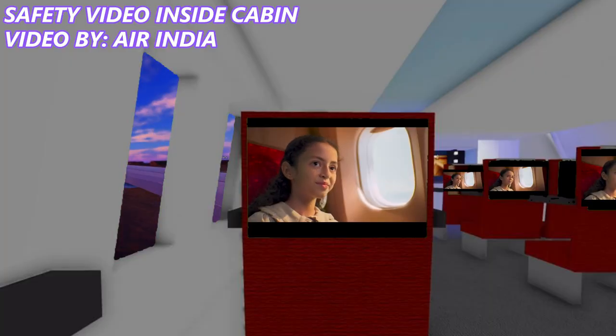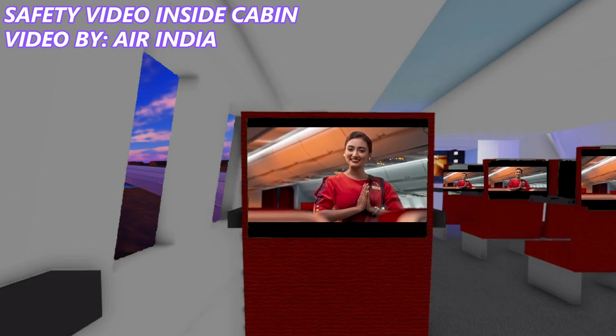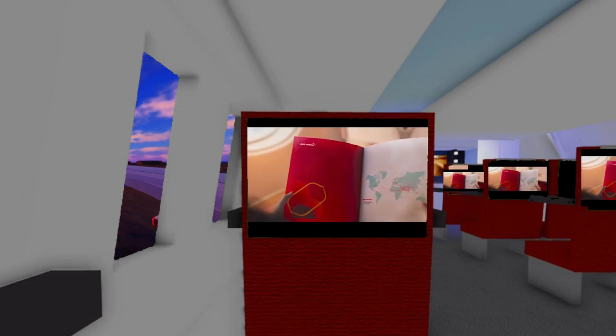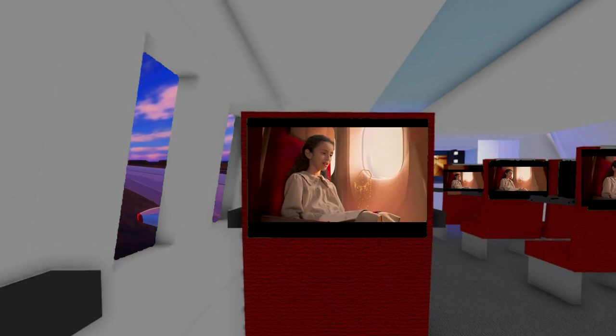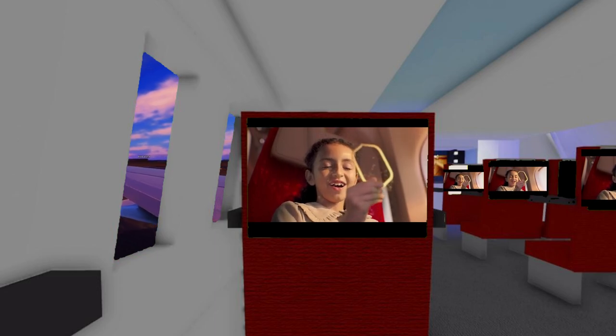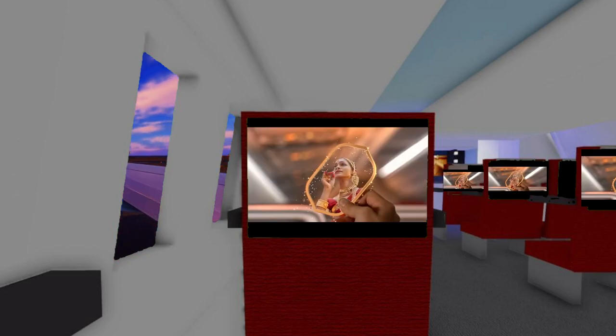Namaste. Welcome aboard Air India. Kindly pay attention as we take you through the safety instructions. Note that the location of the safety equipment on this aircraft may vary from other aircraft.